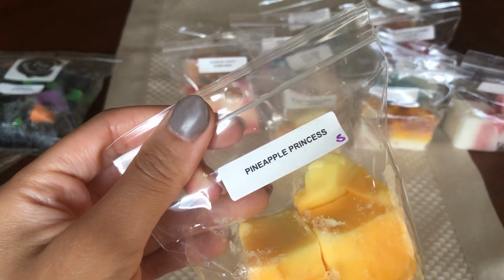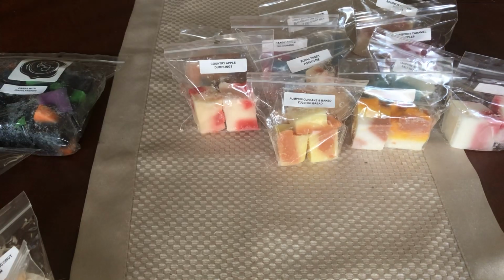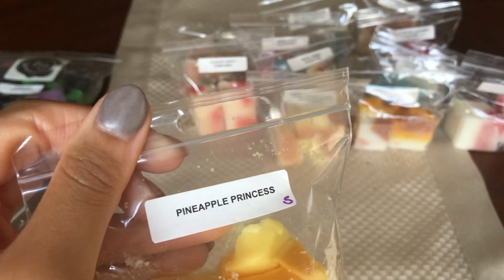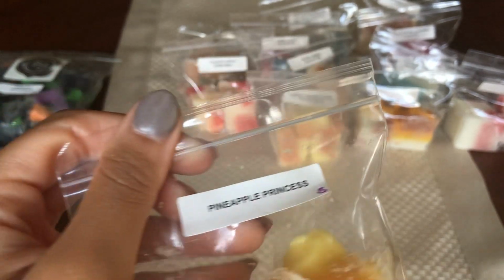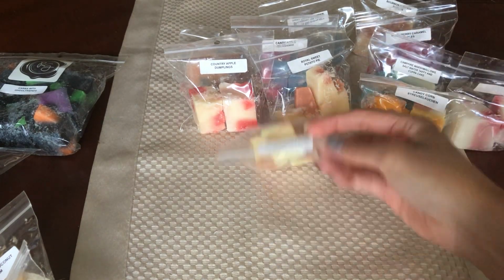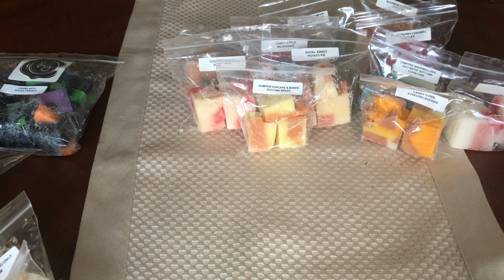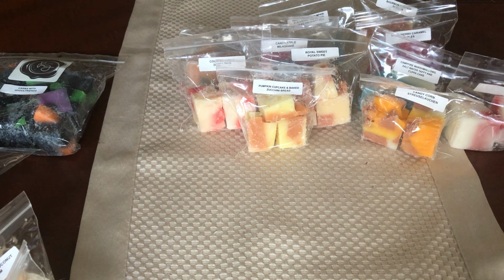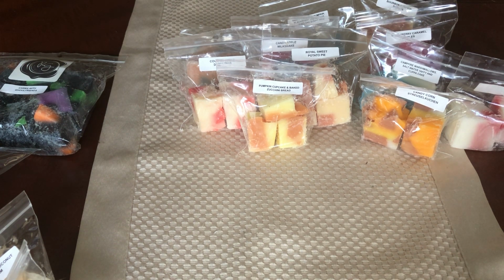Pineapple Princess, as soon as I saw this, what is that S for? Oh, this was a sample. This wasn't part of the fall sampler. That's probably what the S is for. So anytime I see pineapple, I already assume I'm not gonna like it. Yeah, it smells like an actual pineapple. And I can't even put my finger on it, but it has so much pineapple. Not really artificial pineapple. It's actually quite authentic, but I'm just not a pineapple person. I'm not a pineapple fan.